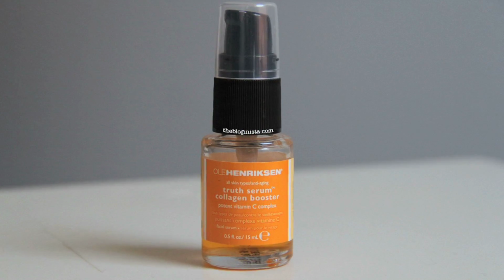When I get out of the shower, I just pat my skin dry and then I use a serum all over my skin. And I've tried different ones. I used a Bobbi Brown one previously, which was awesome, but is so expensive. So when it ran out, I could not replace it. So this one I've been using is Ole Henriksen. It's called Truth Serum Collagen Booster Potent Vitamin C Complex.